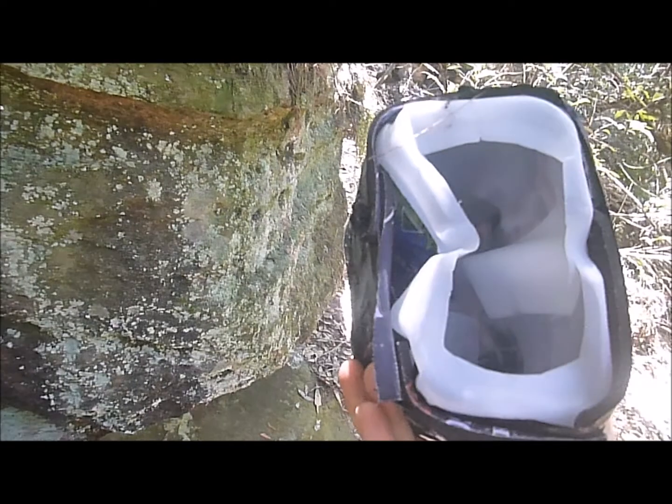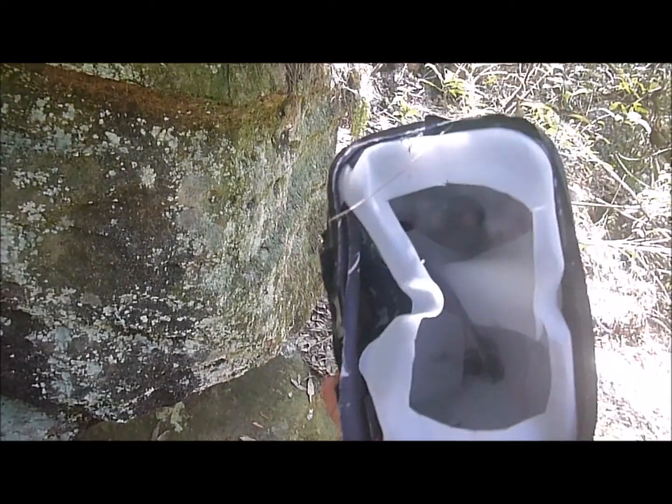I'll just check. I just get it first. You don't want to pick them up in case there's a big spider in there. Doesn't look like anything's started living in there. There's a lot of creatures around here, you just don't want to have them bite you.